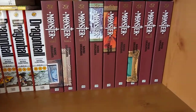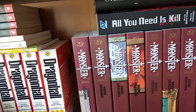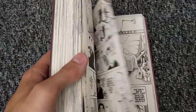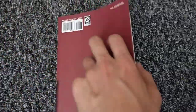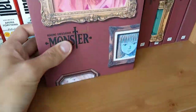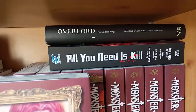Beside that we've got Monster, volume 1 to 9. I didn't have the full series of this last time. But these are 2-in-1s. I believe I have shown these before. So it's all 18 volumes. It includes colour pages. And obviously the books themselves are bigger than your standard volume. But anything by Naoki Urasawa I find is worth reading. And I've read Pluto, I've read 20th Century Boys, and I've read Billy Bat. So Monster is one of the last ones I have to get around to. Above that we've got All You Need Is Kill and Overlord Volume 1, which is a novel.